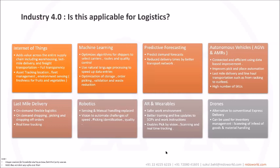Drones. Drones are another alternative. They are a new age technology, which are taking time to catch on, regulations and a lot of other bottlenecks notwithstanding. But when used properly, they can be used for last mile delivery and inventory management, even in a factory.